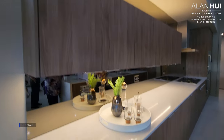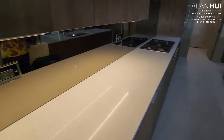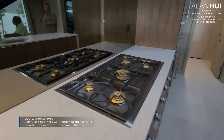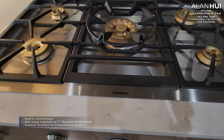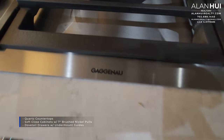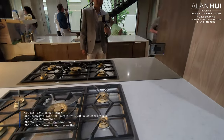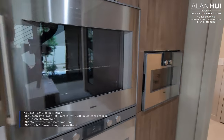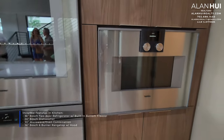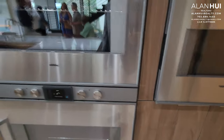Next, we have the kitchen. The included features in the kitchen are quartz countertops, soft-close cabinets with 7-inch brushed nickel pulls, and dovetail drawers with undermount guides. I don't think I've ever seen this brand of appliances before, Gaggenau. The included features in your kitchen are a 36-inch Bosch 2-door refrigerator with a built-in bottom freezer, a 24-inch Bosch dishwasher, a 30-inch microwave and oven combination, and a 36-inch Bosch 6-burner range top with a hood. All the appliances in this kitchen are Gaggenau.